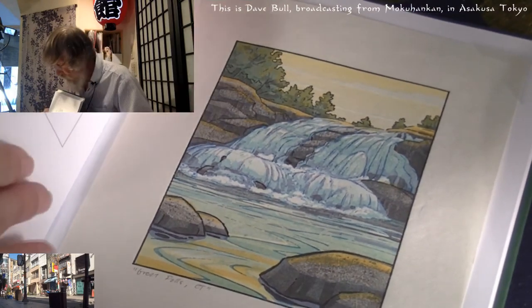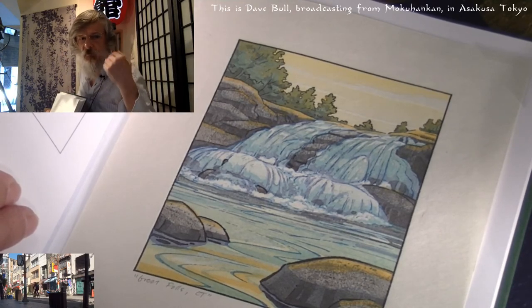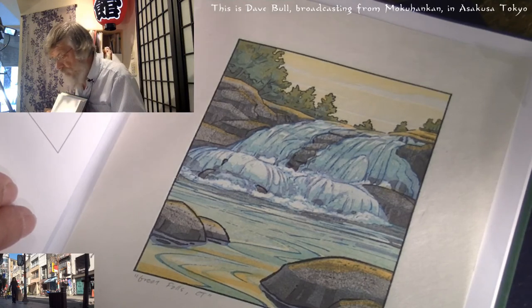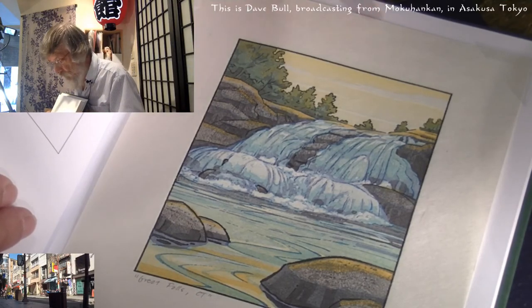What wood? I believe he used American cherry for the most part. He probably imported wood from Japan for the first print or the first few prints he was doing in this style. He quickly realized it wasn't going to be economically feasible, and also the quality was really not so good. So he began to make his own wood blocks.